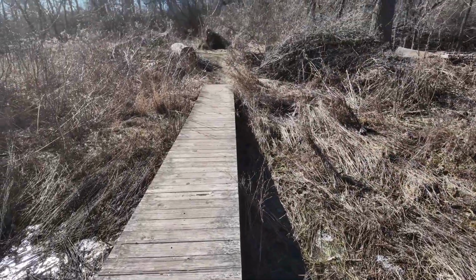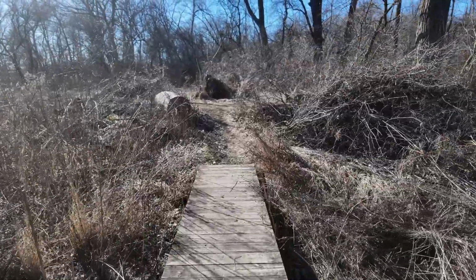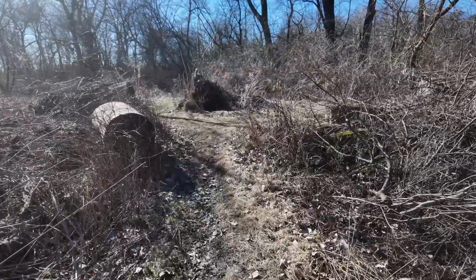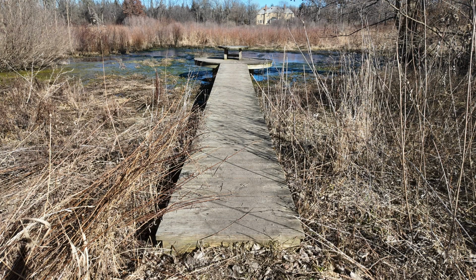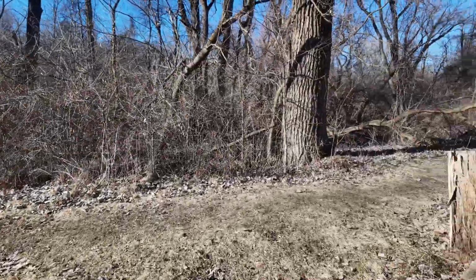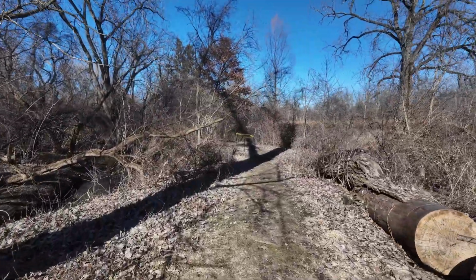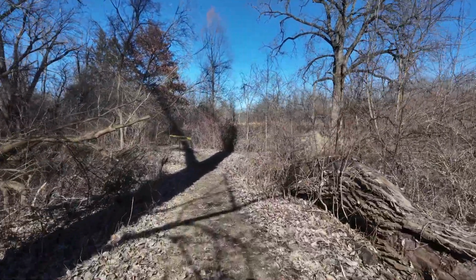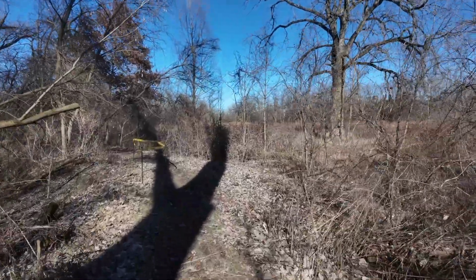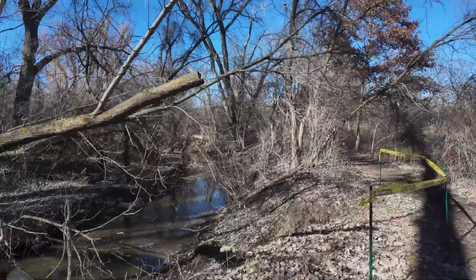I just like these things that are just in the middle of the forest. You wouldn't be expecting a bridge out here. So continuing on the trail here. Going back, I don't know if I'll film unless something comes up, just because I'll be filming into the sun, and that gets pretty grainy, so we'll see. If there's something there, I'll do it.